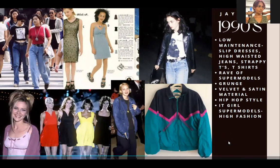For the 90s, basically the style kind of turned into low maintenance. In other words, casual, such as slip dresses, high-waisted jeans, strappy tees, and t-shirts. There was also the rage of supermodels, such as Naomi Campbell, Cindy Crawford, Linda Evangelista. Basically the it girls, so that's more for high fashion. Also on the rise because of them, there was Chanel and Versace. They were kind of the face of fashion and supermodels.